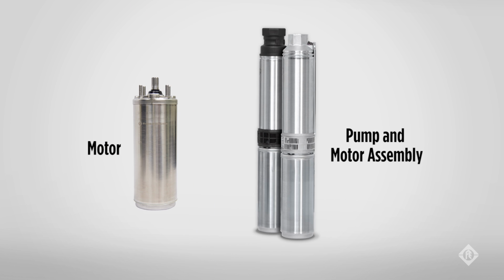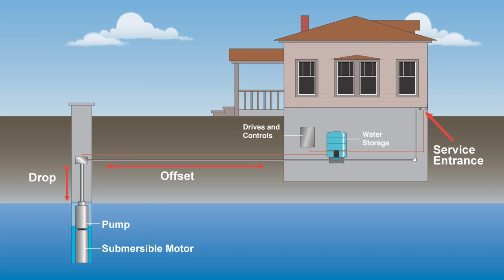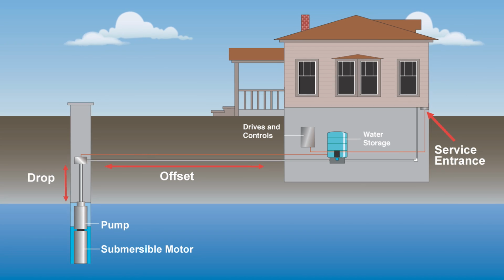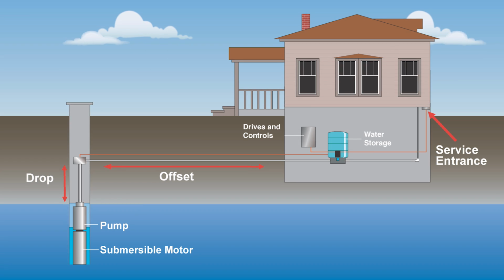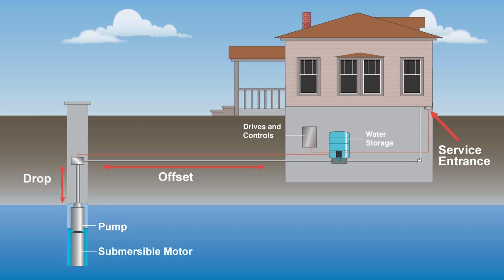How much does it cost to operate a submersible pump? As a professional water systems contractor, at some point you're going to get asked, how much does it cost to operate a well with a submersible pump? In this short video, we're going to explore that topic and show you how to calculate the monthly cost to operate a submersible pump and motor.